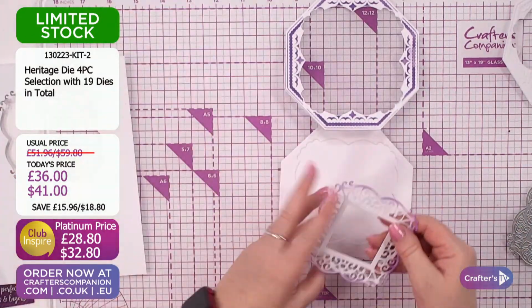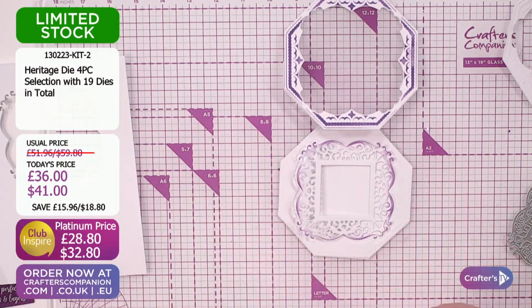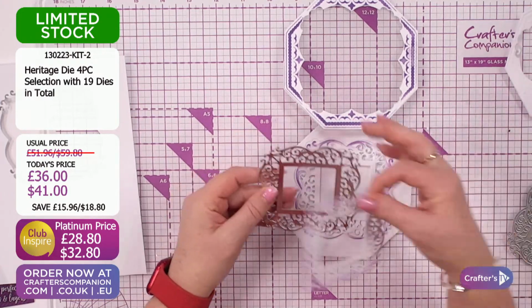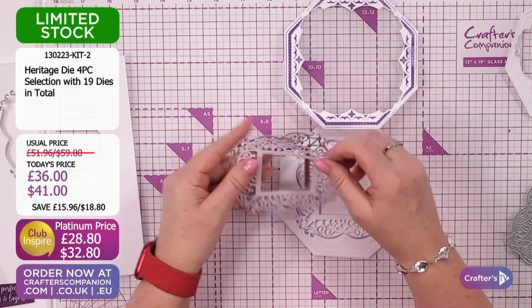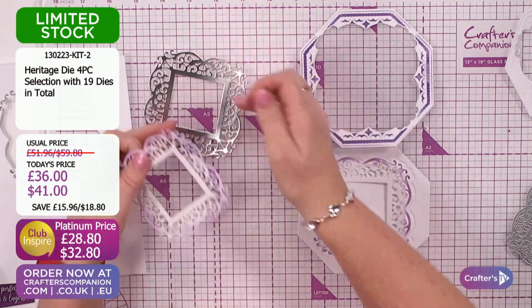So we've got our next piece here, which we're going to use on the inside. Can you see that's then going to slot in and fit perfectly on there. And then I've got some other ones as well. So I've already done a matte silver one, beautiful. You can see how beautiful that is. And I want to do that as a shadow effect. I do love to shadow the dies. They look amazing, and it just gives it another level of depth. So let's just pop those ones in.